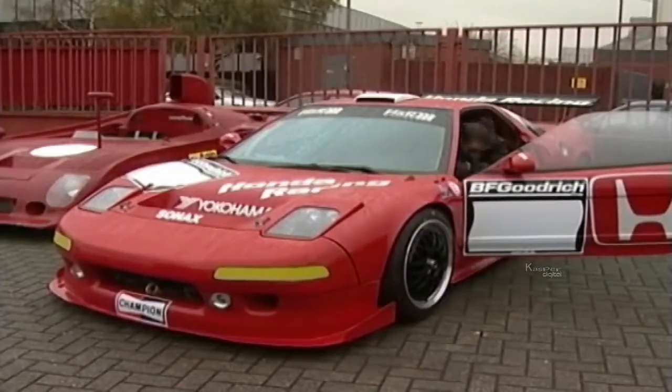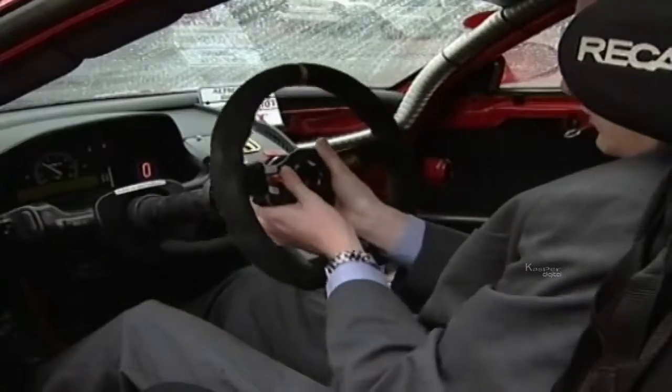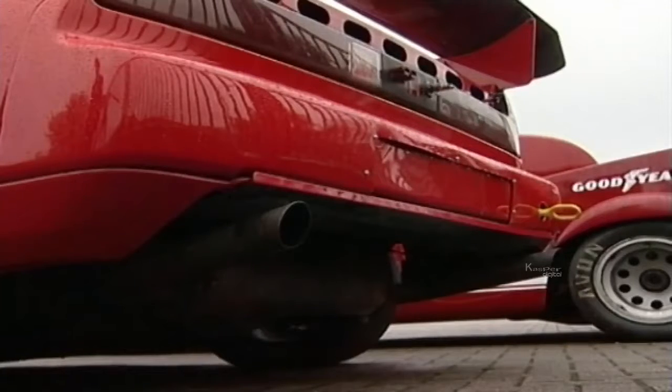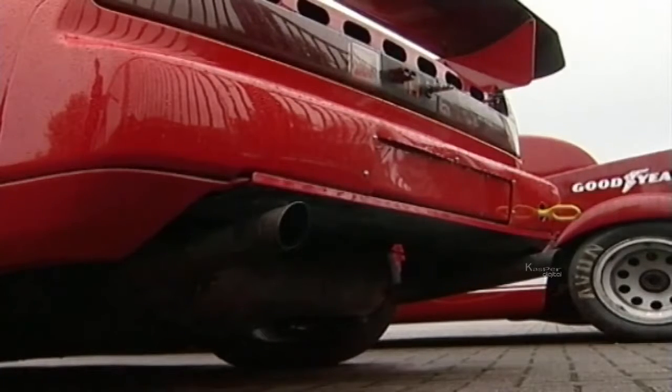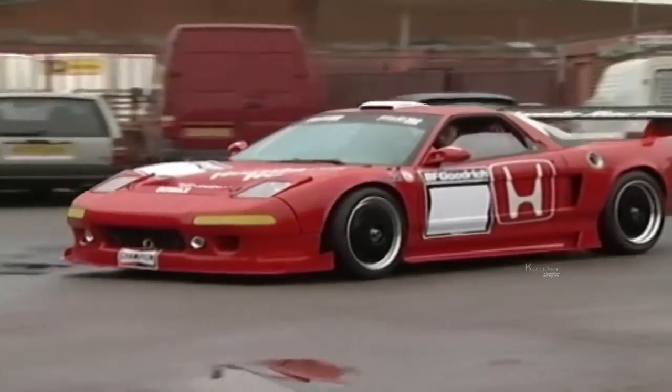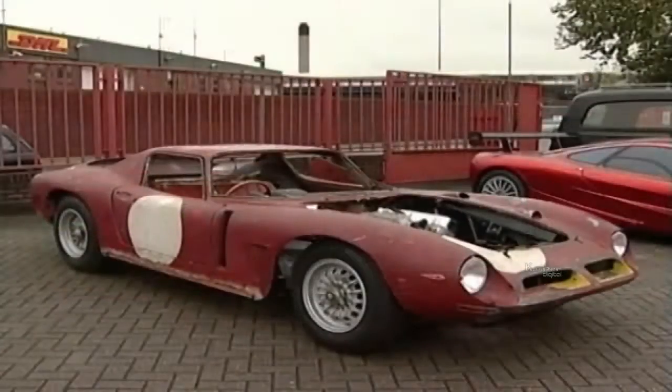This Honda NSX won its class and came 8th overall in the 95 Le Mans 24 Hour. It has carbon fibre body panels, a 400 horsepower engine, racing gearbox and brakes with BMW Formula One ABS. Including a supply of parts, it sold for £115,000.